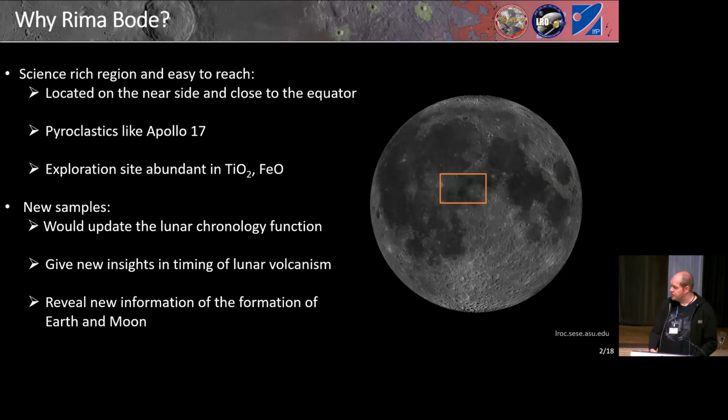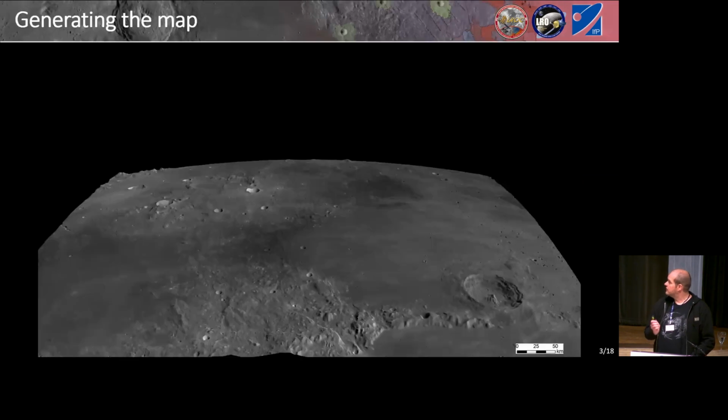So the orange box marks my study region. It is wedged between Sinus Aestuum on the western side, Mare Vaporum on the eastern side, and at the bottom you can see Sinus Medii. So let's have a closer look. Here we see the study area. We are located on the southern rim of Imbrium Basin, looking down towards the south.